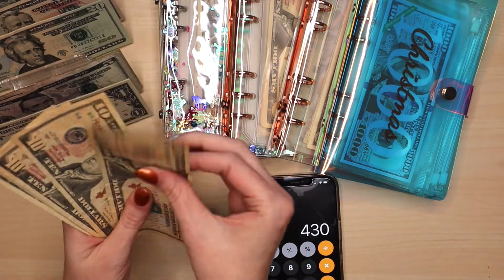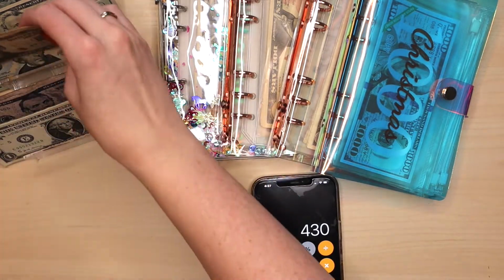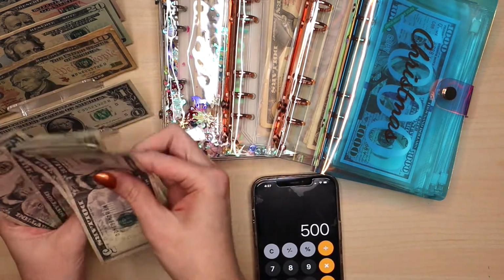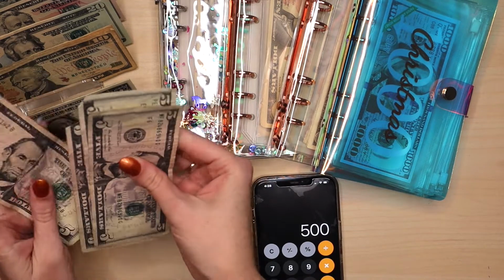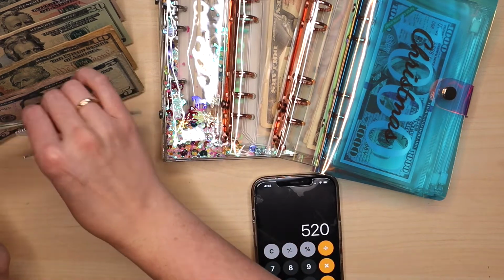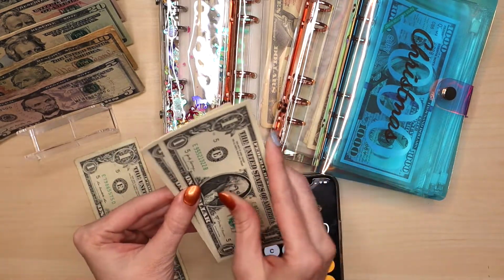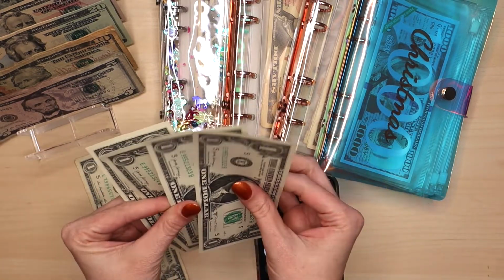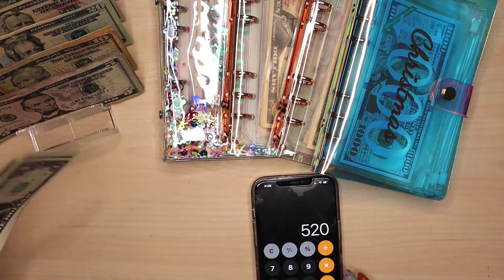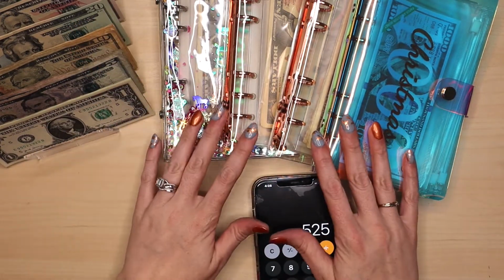And then we have 10, 20, 30, 40, 50, 60, 70 in tens. And then 5, 10, 15, 20. I want to make sure these aren't sticking. Okay. So we have some pretty gross bills, but then we have some really crispy bills. Like this is a really bad $1 bill. But these are very new, so these want to stick together. So we have 1, 2, 3, 4, 5 in ones. So we are going to stuff $525 today in our sinking funds.